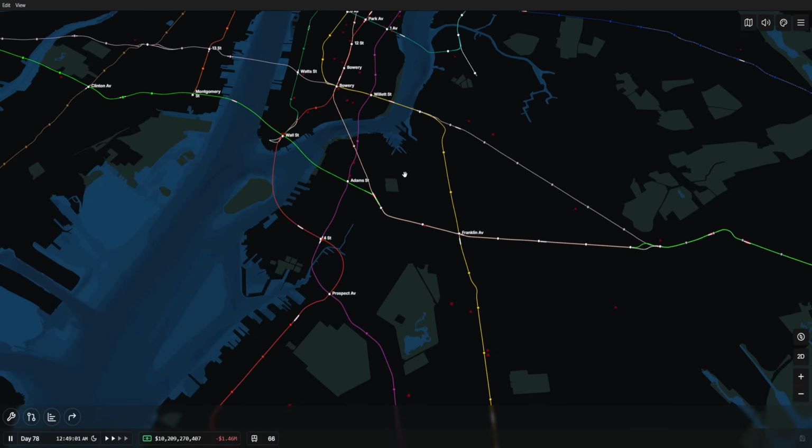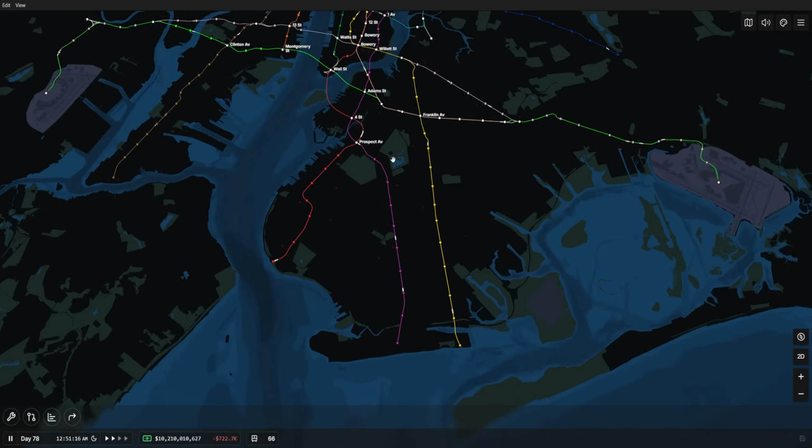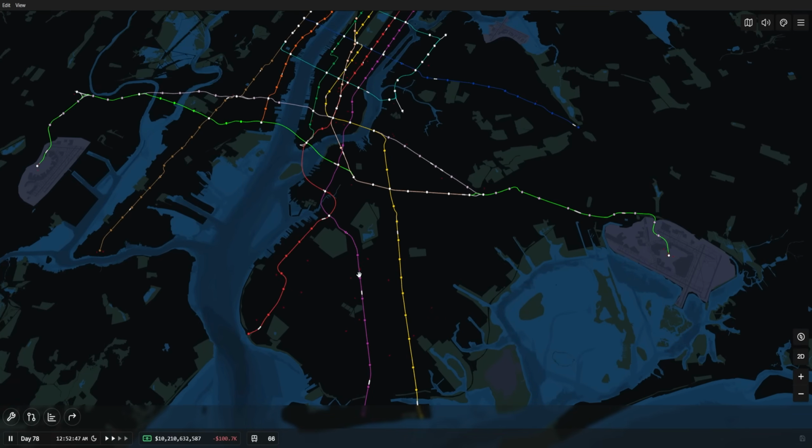And I thought, you know what? Rather than just build an elevated section, why don't I commit to a whole elevated line? I think I might create my first elevated line in New York within Brooklyn. And I think I've got the perfect location for it, but there's going to be a few little tweaks here and there that I'm going to need to do.